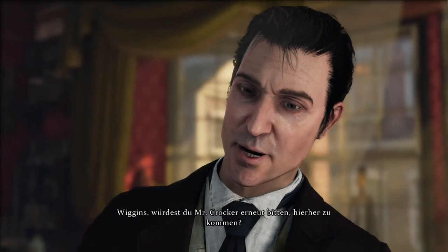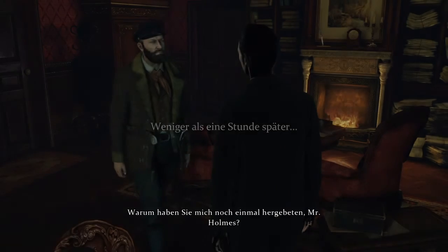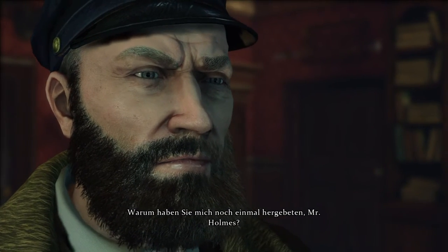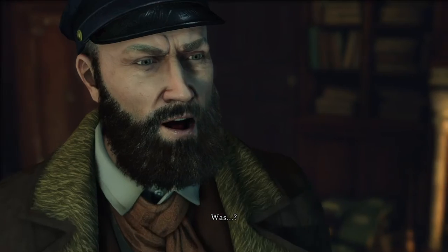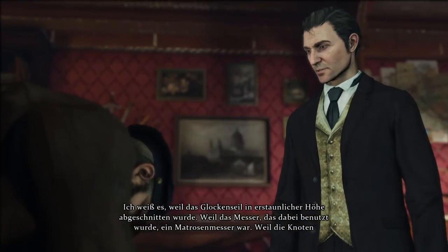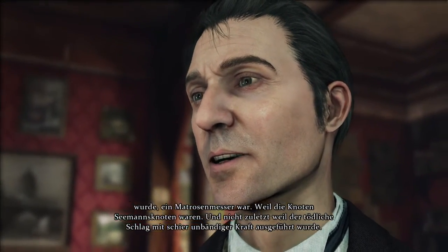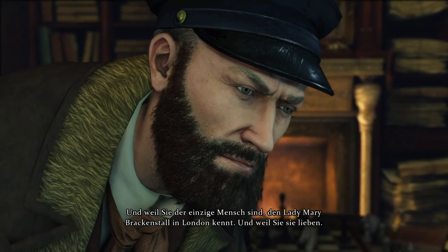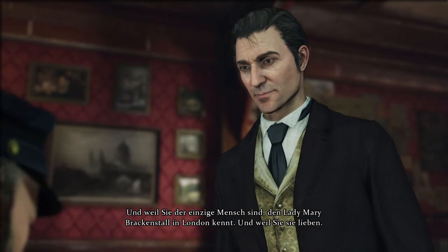Wiggins, could you ask Mr. Crocker to come here again, please? Right away. Why did you make me come here again, Mr. Holmes? It is over. I know that it was you who killed Sir Eustace Brackenstall. What? I know, because of the height at which the rope was cut. The knife used was a sea knife. The knots were sailor's knots, and not least the sheer force that was put behind the killing blow. And because you are the only one who knows Lady Mary Brackenstall in London. And because you love her.